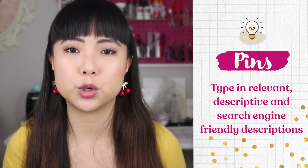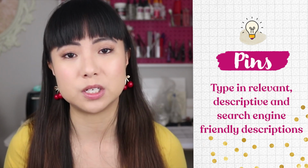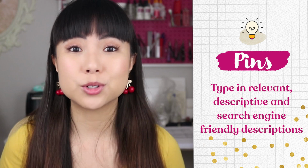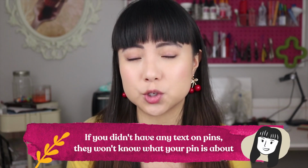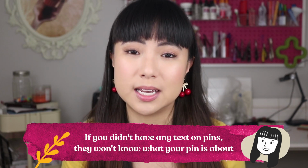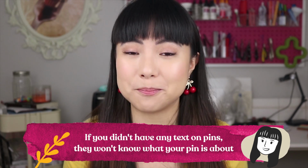You also want to make sure you're typing in relevant, descriptive, and search engine friendly descriptions for all of your pins. Most Pinterest users aren't reading a lot on this platform, so I would just repurpose content instead of writing from scratch. The text that you use here is primarily for the benefit of getting your pins found by the Pinterest search engine. If you didn't have any descriptions or text on your pins, how does Pinterest know what your pin is all about and who to show it to, right?